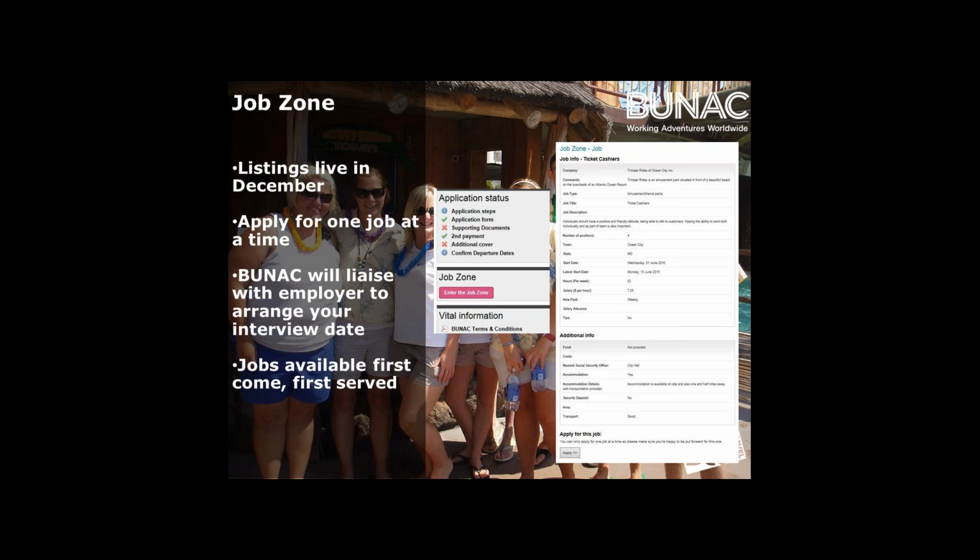This will send the application through to us, and we will liaise with the employer to assist setting up an interview. Please note you may have to wait a little while for your interview, as this will depend when the individual employers are ready to conduct interviews. Please also bear in mind that you will have to have your US-style resume uploaded to your online account before you apply for any jobs.